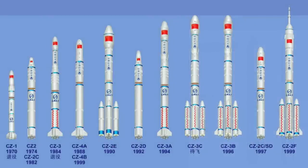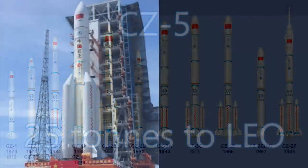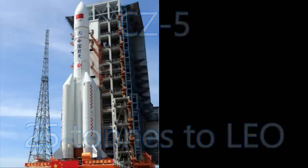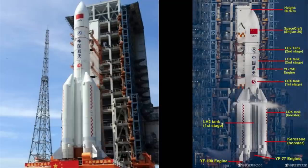The Long March 5 and 5B are active and can get 25,000 kilograms into low Earth orbit, making it China's most powerful rocket to date. Let's take a close look at this one, as it is a departure from the basic hypergolic rockets that came before. The Long March 5 is a three-stage rocket with boosters.